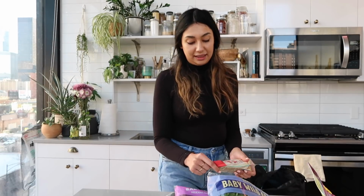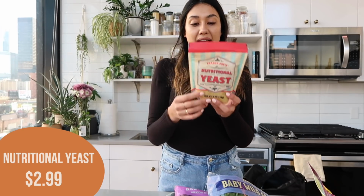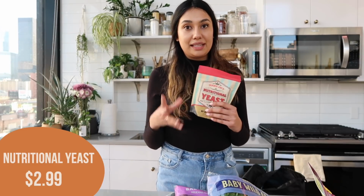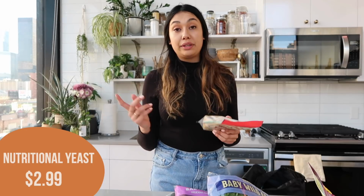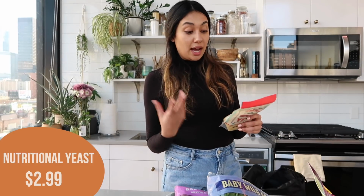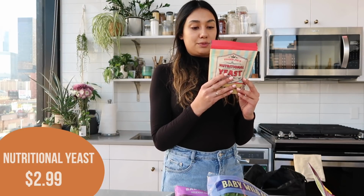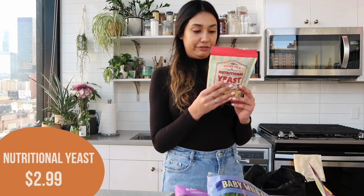So this is for the vegan lasagna. I got nutritional yeast. I've had nutritional yeast before. I have not tried the Trader Joe's one specifically though, but this is gonna be to make the cheese sauce for the lasagna really cheesy. Nutritional yeast is not only really good for you, but it also makes things taste a lot cheesier. You will use it in replacement of like a Parmesan or in sauces and things, and so we will be putting this one into our lasagna. It's rich in B vitamins, including B12, and has a rich umami flavor.